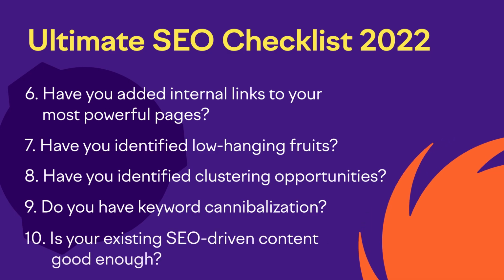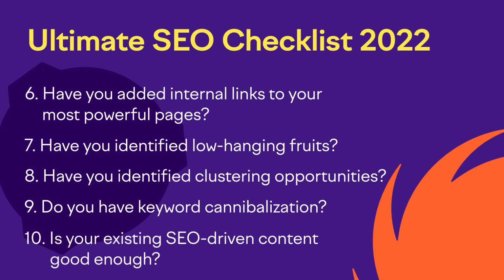Number 10, is your existing SEO-driven content good enough? So before you ever do on-page SEO, you first need to ask if the page itself is different and better than what's currently ranking. So you need to go through this exercise with a completely objective mindset. So if your page is just another me-too piece of content, then optimizing it may produce short-term gains, but it won't last. What produces long-term results in SEO is creating pages that are truly unique.